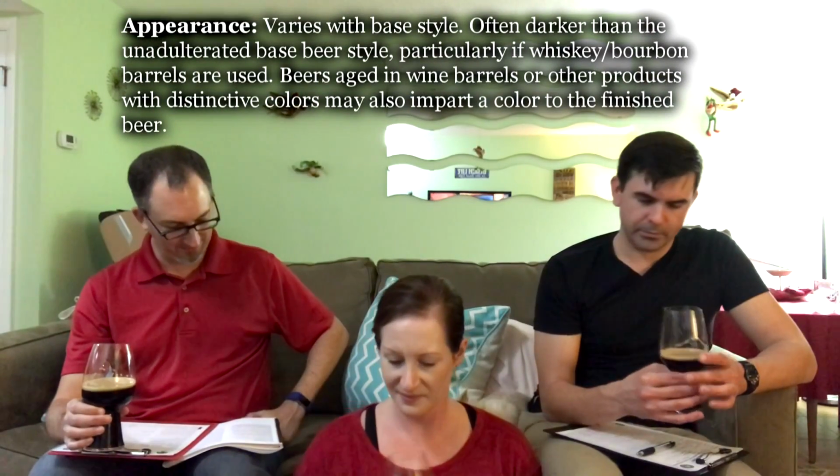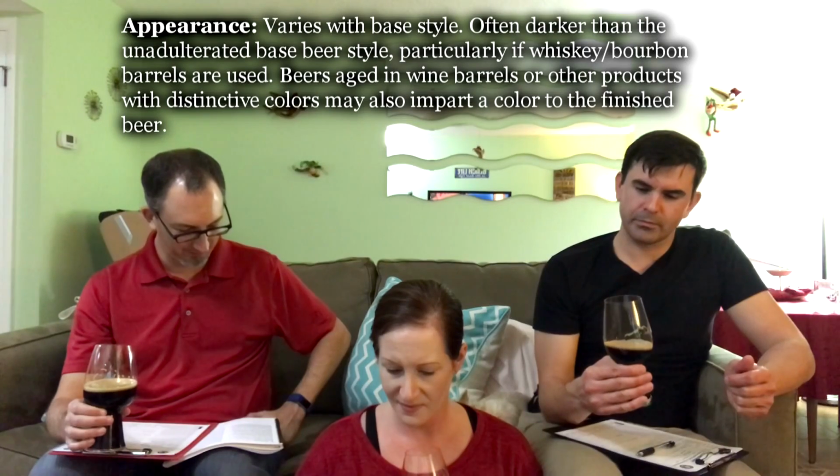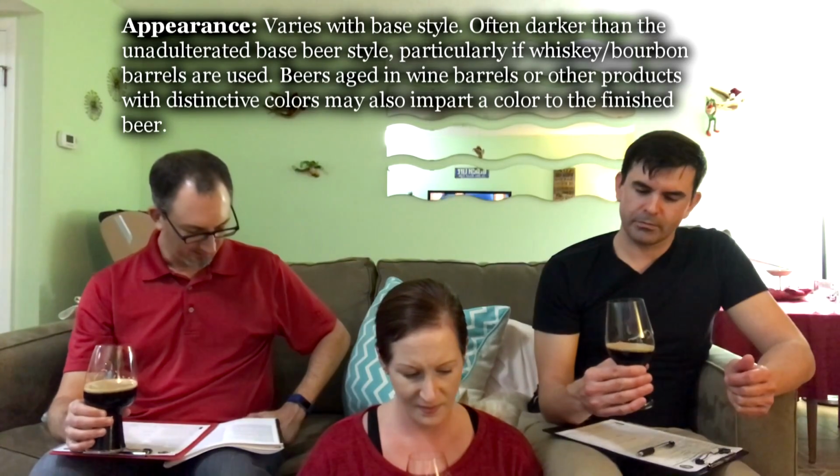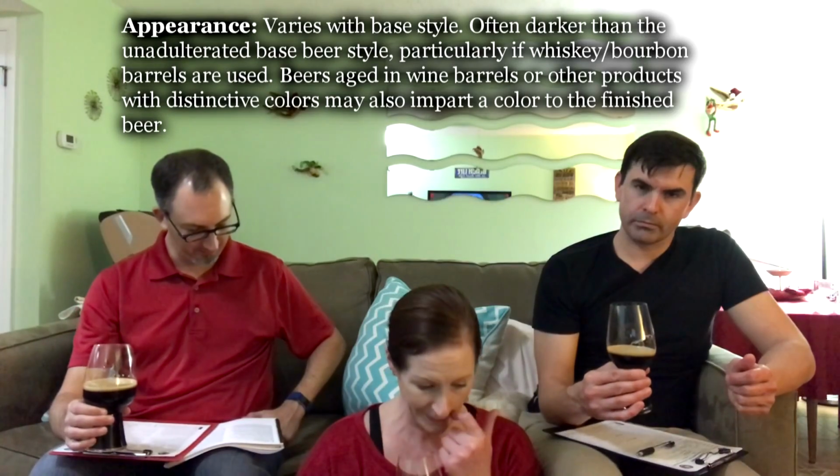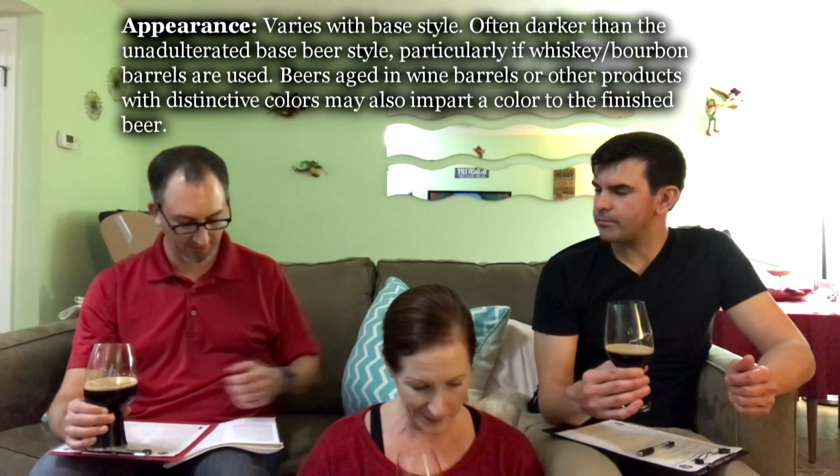Yeah, the specs on appearance: varies with base style, often darker than the unadulterated base beer style, particularly if whiskey or bourbon barrels are used. It's kind of moot on this style because it's dark to begin with. Beers aged in wine barrels or other products with distinctive colors may impart a color to the finished beer. So I'll go full 3 out of 3 on appearance. There's really no reason not to.